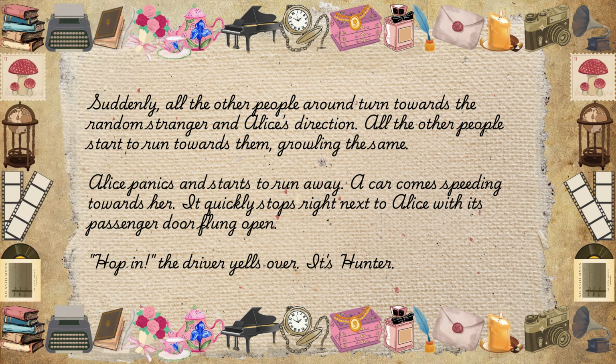Suddenly, all the other people around turn towards the random stranger and Alice's direction. All the other people start to run towards them, growling the same. Alice panics and starts to run away. A car comes speeding towards her. It quickly stops right next to Alice with its passenger door flung open. "Hop in," the driver yells over. It's Hunter.